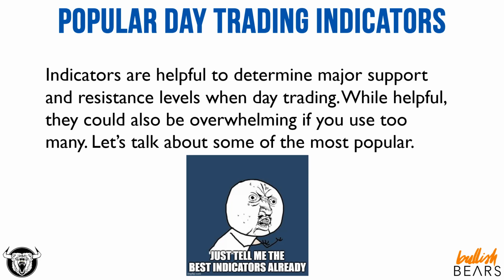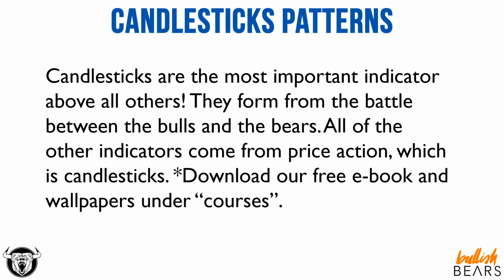Because overall, it's important to remember these indicators are lagging and there are no foolproof indicators, right? There isn't a magic indicator out there that's going to be a magic fix. There's nothing that's going to tell you exactly 100% what a stock is going to do. Even the best traders in the world fail on trades, especially as day traders, 30 to 40% of the time. So there are no foolproof indicators. There are some that are helpful, but again, nothing is 100% foolproof.